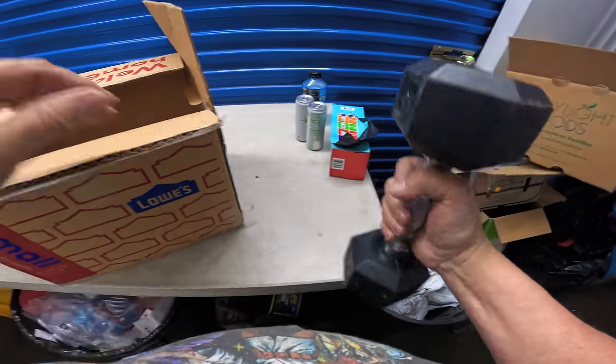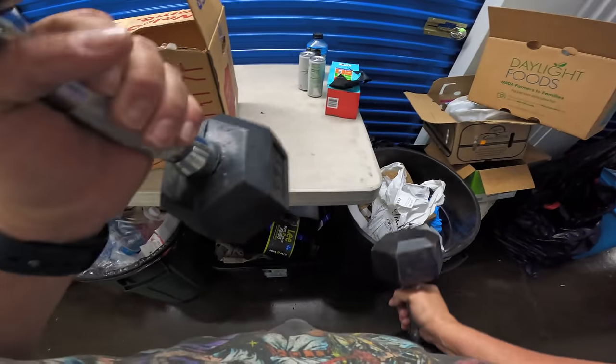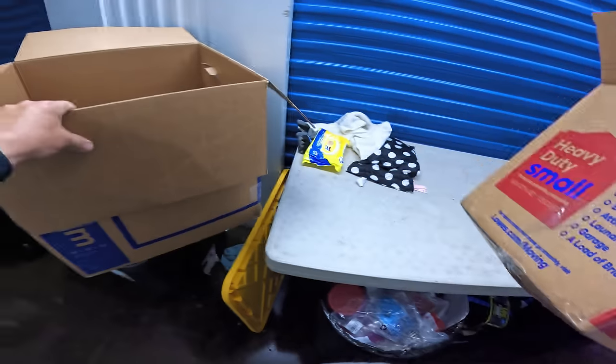Oh, these are nice. 10-pound dumbbells right here. Ooh, yeah. Feel the burn, feel the burn. Where can I put these? I'm gonna take those home. This box says huge box for the 2 dumbbells. That's kind of funny. Hangers and baby shoes.